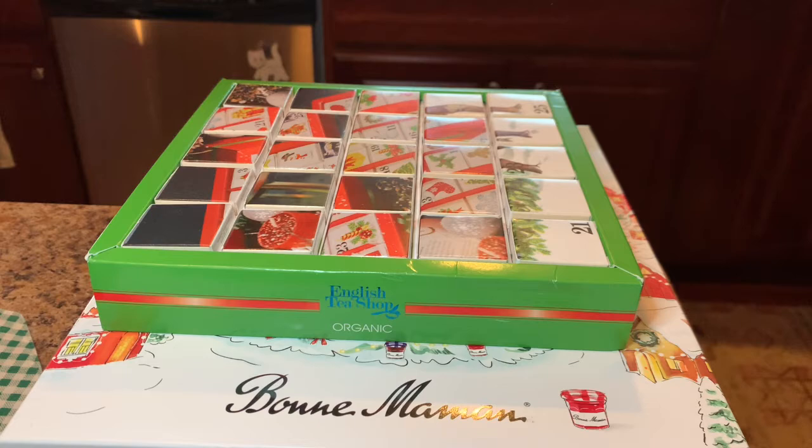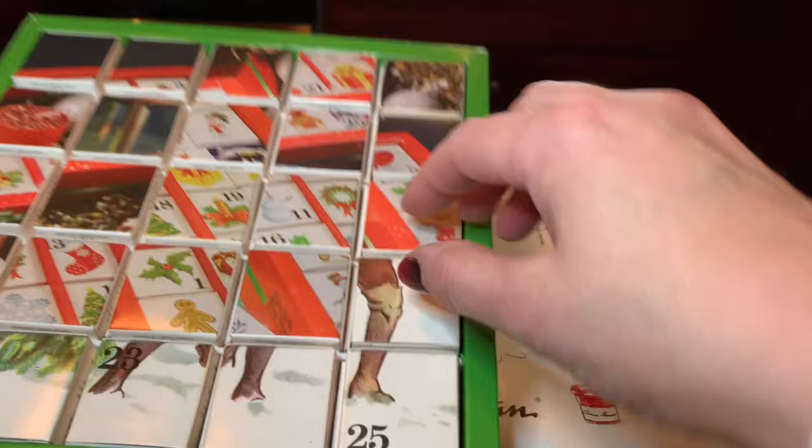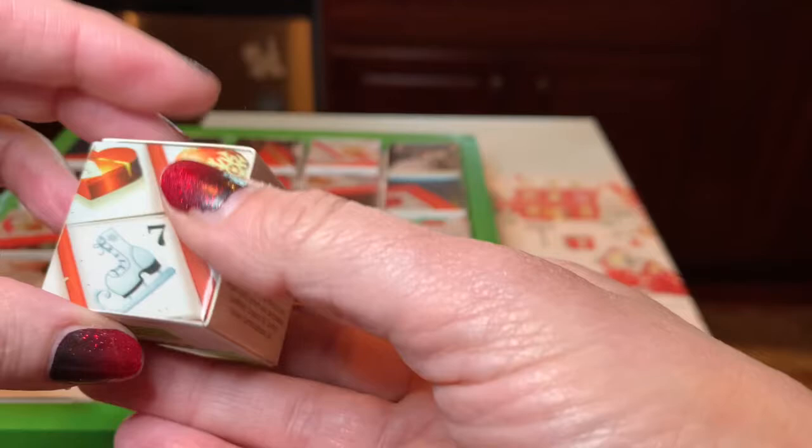Happy Advent Day 20. We're almost towards the home stretch, almost towards the end. And here is, double checking myself, number 20. We know the tea will be a duplicate, but it'll still be good. Today we have, yes, the Silent Night Tea, which is very good.